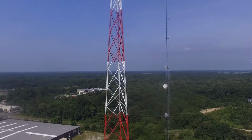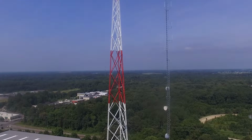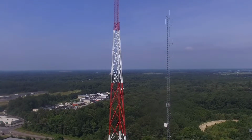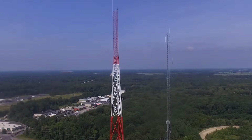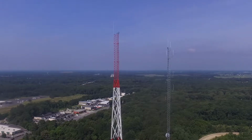The tower is freestanding, meaning it does not require the support of guide wires, and is engineered to withstand 120-mile-an-hour winds when fully loaded with antennas. It will be the tallest of the public safety radio towers used by the police, firefighters, and employees of Wicomico County.